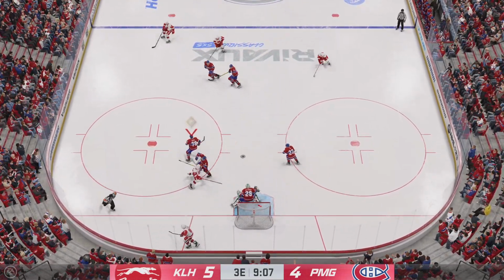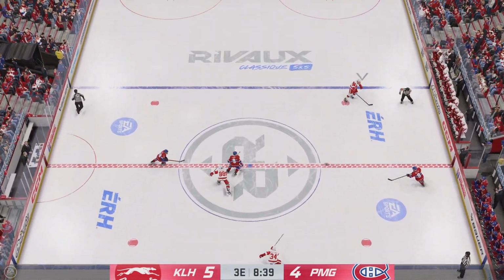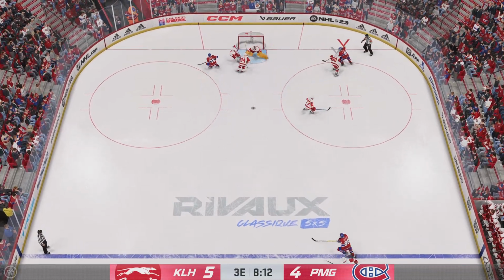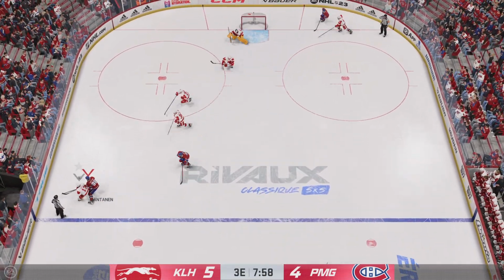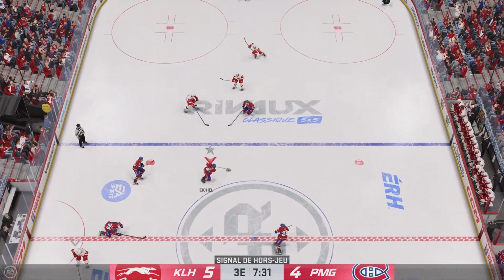Grabbed along the board by Matthews. Montreal's got control of it now from their own end. From the right side, he goes to the middle of the neutral zone. And now he moves it quickly to Rantanen. Unable to reach that one. Broken up at center by Brody.